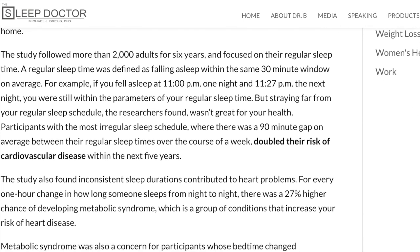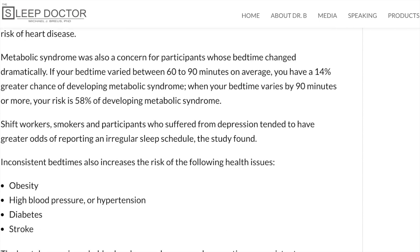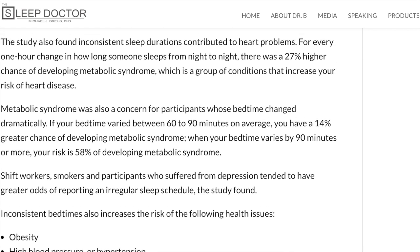Now, this study focuses on physical problems, but other studies on consistency in sleep show less focus and a higher rate of anxiety and depression. So to help your body and mind, try out a consistent sleep schedule each night. Stay within 30 minutes of your starting sleep time for 2 weeks and see how you feel afterwards.